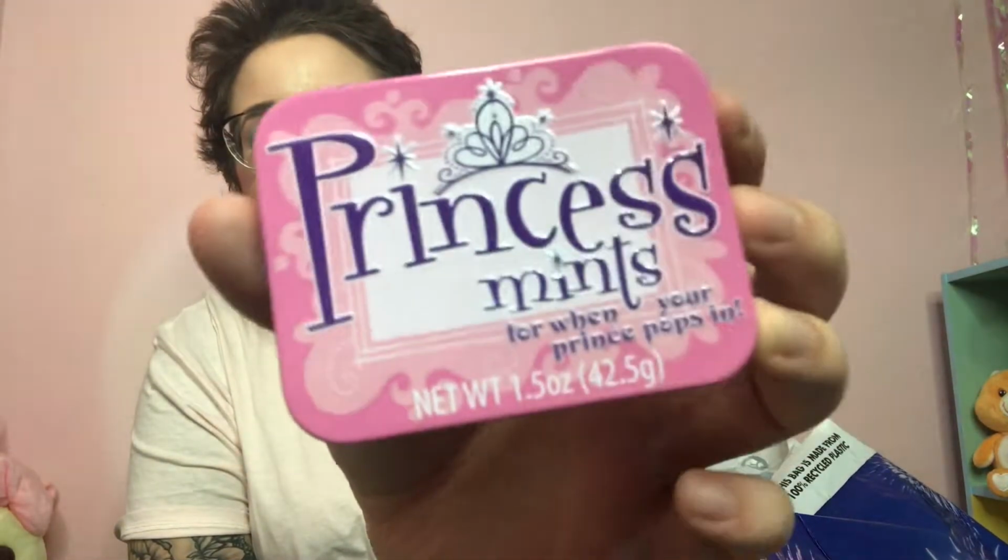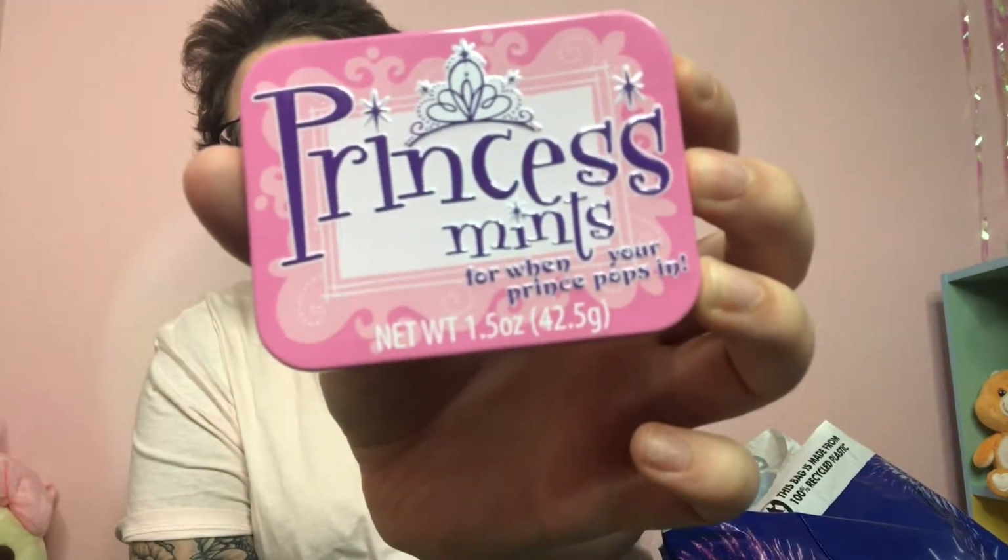These are really good, and so I had to pick up some of these, and while I was in there getting those, because I knew they had them, I saw this, and I thought this was really cute, so I got it as well, because I have no self-control. Why not? It's just a tin of mints, but they're called Princess Mints.